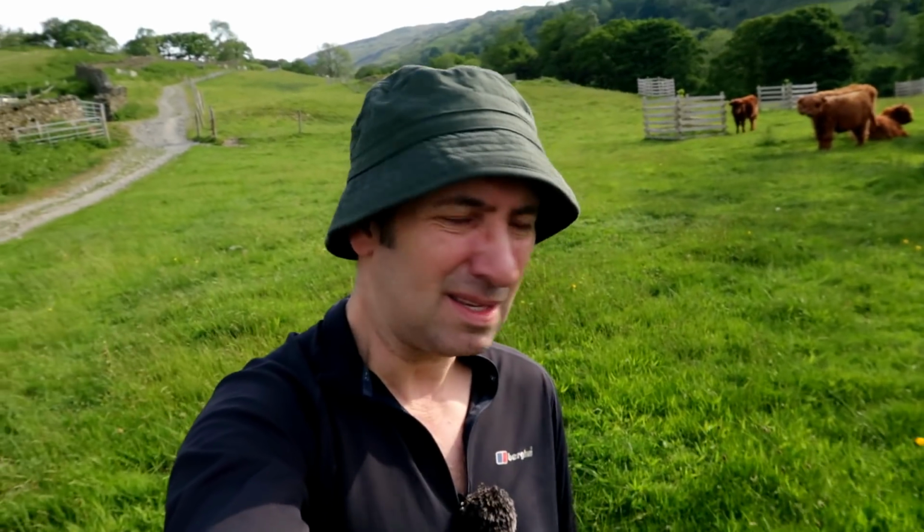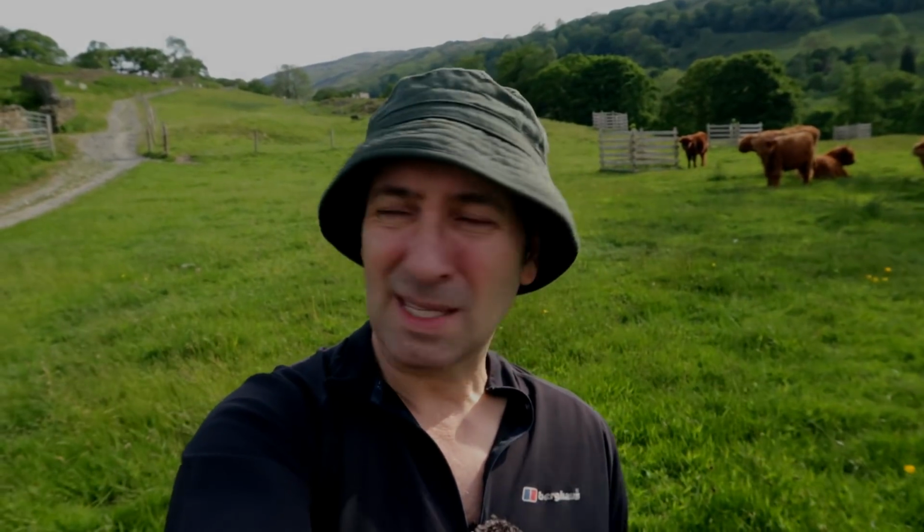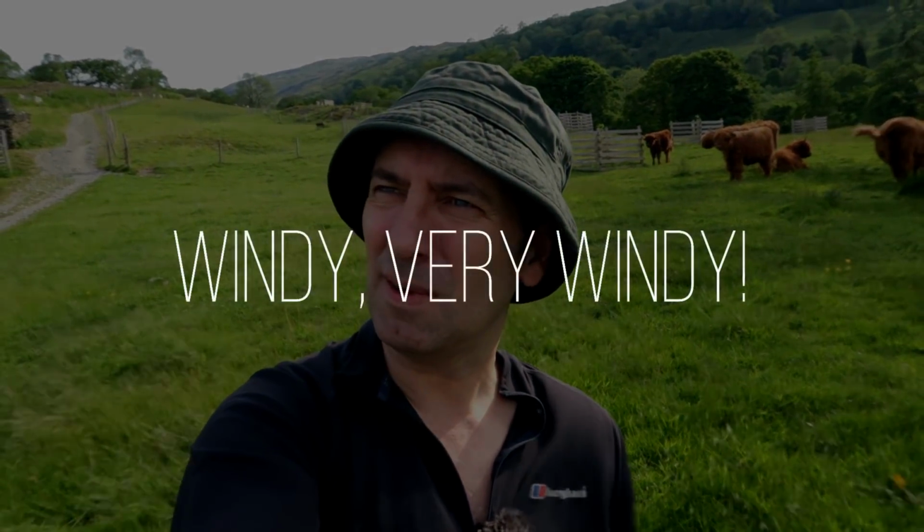It's very, very windy. I've actually got my chest out as well. Look at that hair growing. It's very, very warm. I've got lots of water, lots of food. It's quite a hard hike today. Not so much in terms of distance, it's just under 11 miles, but there's a lot of up and down, up and down.